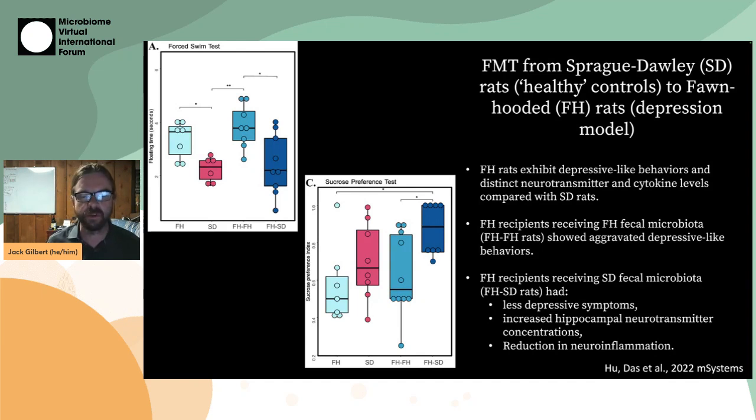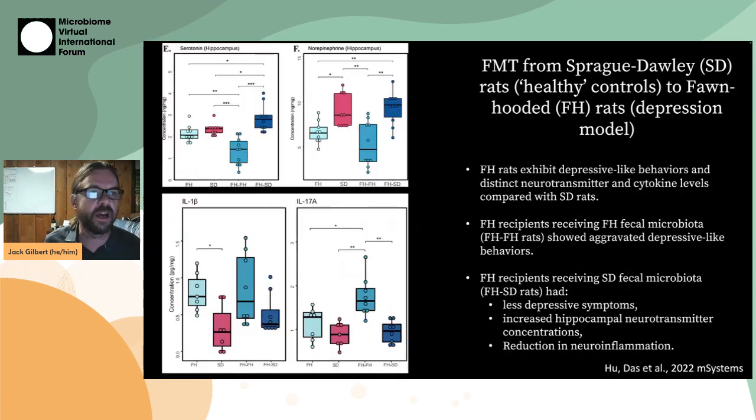And we see this in people as well. People tend to stop getting pleasure out of things which gave them pleasure before, like sugar. So in here, a fawn-hooded rat has a much lower sugar preference than a Sprague Dawley rat. But when we take that fawn-hooded rat and give it a Sprague Dawley microbiome, its sugar preference goes up dramatically. So these 2 phenotypic tests demonstrate an improvement in the symptoms of the animal with a fecal microbiome transplant between rats, which is highly effective.